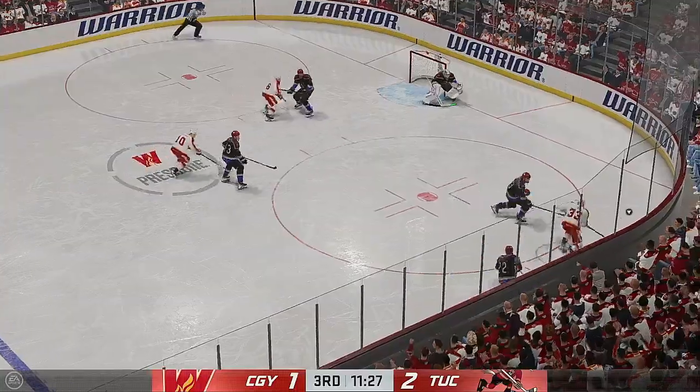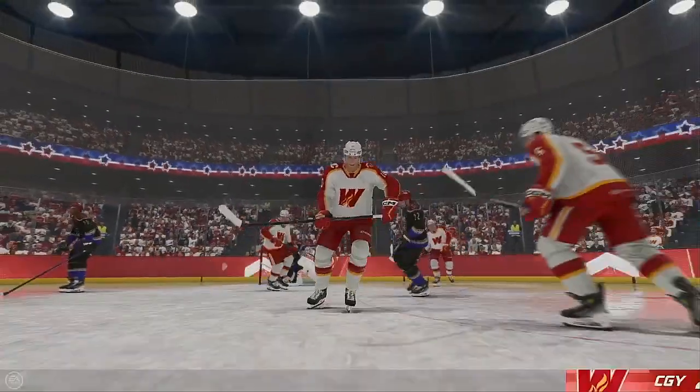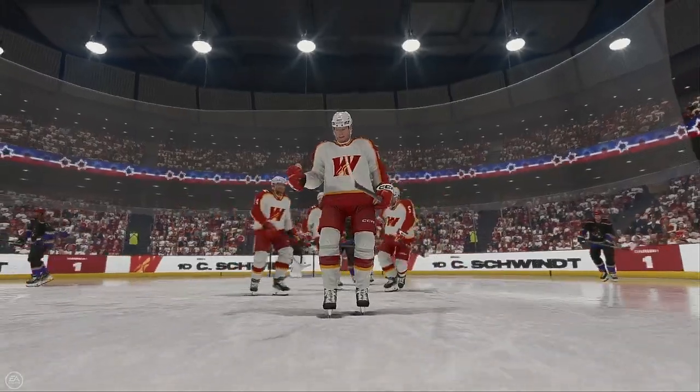Lyles got it into offensive territory. Here's a pass in front. He scores! What a goal!